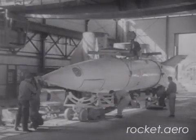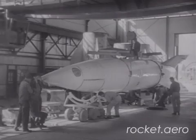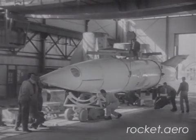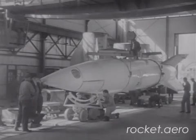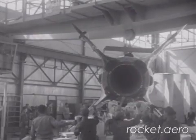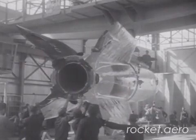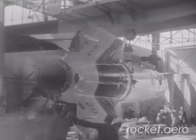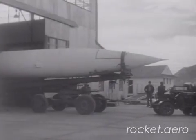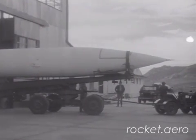When the missile is completely assembled, it is weighed and its center of gravity is determined. Without fuel, the rocket weighs 5 tons. The addition of 9 tons of alcohol and liquid oxygen brings the gross takeoff weight to approximately 14 tons. When the rocket is ready to be taken to the firing range, it is placed on a special vehicle called the Milo-wagon, designed for carrying and erecting the missile.